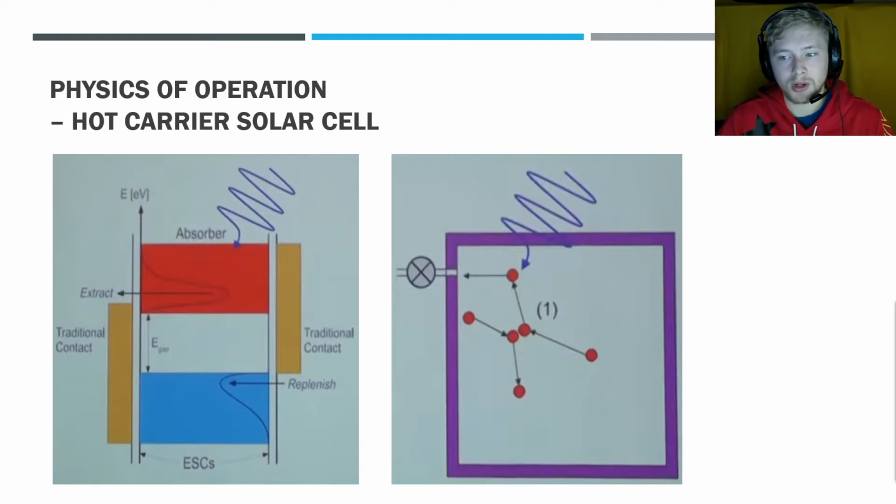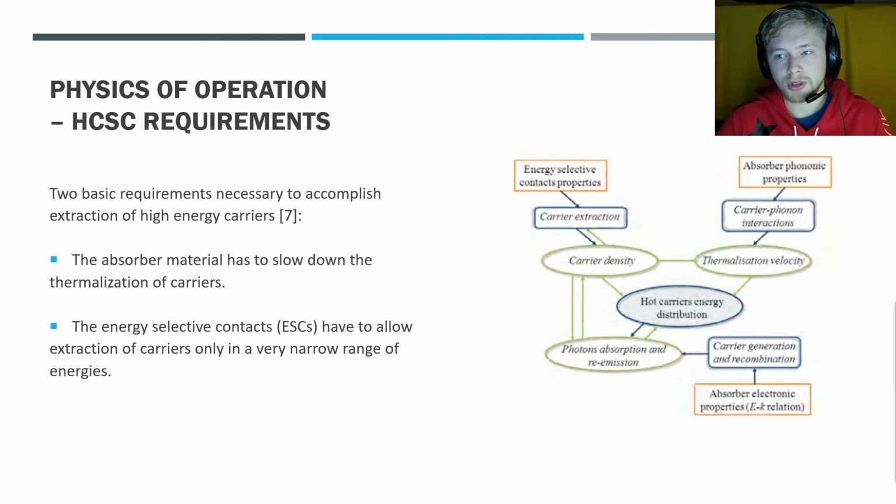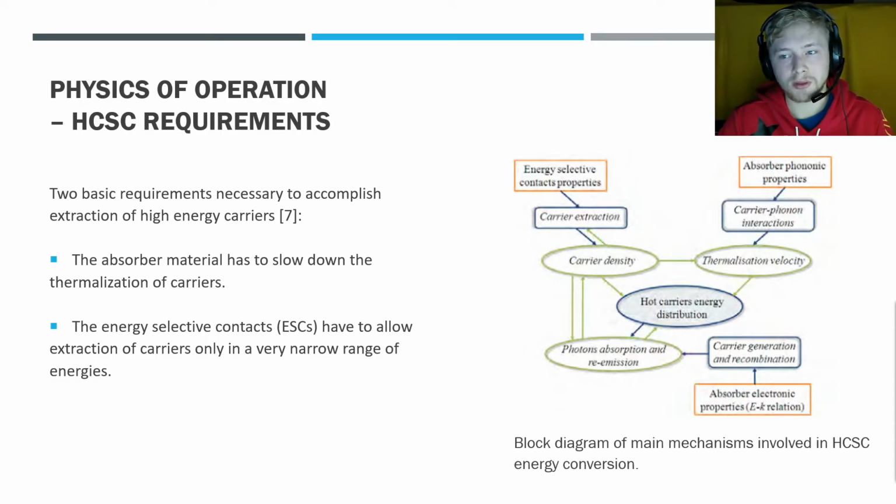Indication of slow hot carrier cooling and hot phonon effect have been reported for quantum well systems. This can be manufactured with III-V compounds with a large difference in their anion to cation masses, such as indium nitride, gallium nitride, and indium phosphide. We now know the two basic requirements necessary to accomplish extraction of high-energy carriers: the absorber material, which has to slow down the thermalization of carriers by minimizing the carrier-to-phonon interactions, and the energy-selective contacts, which have to allow extraction of carriers only in a very narrow range of energies.